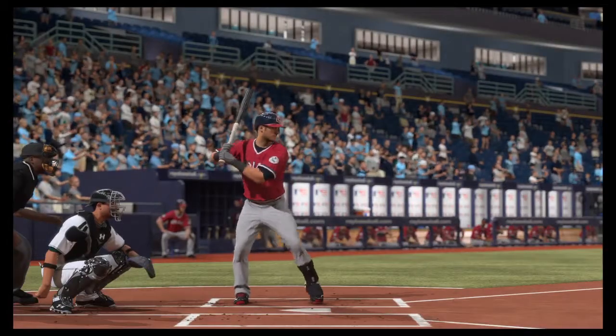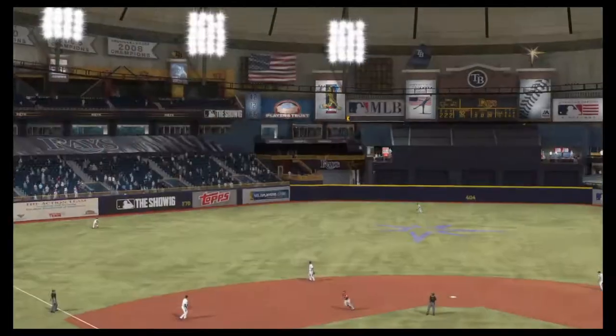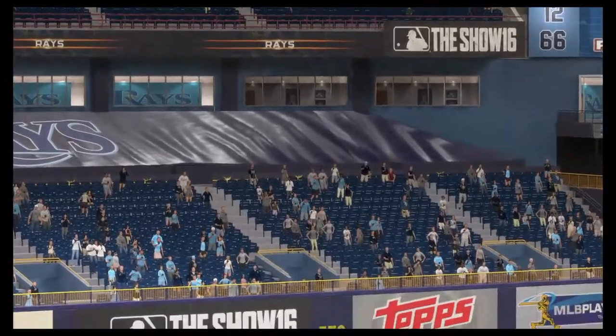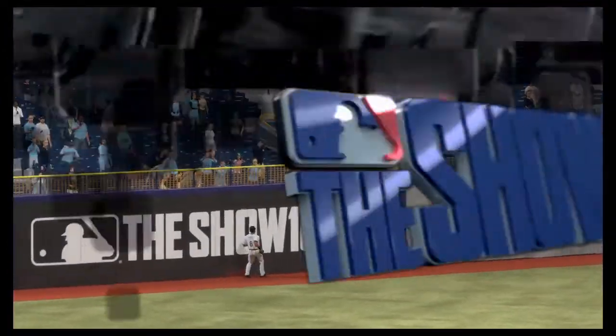Well, you figure it's only a matter of time till this guy gets going. That's his first home run here on the season, and you can bet it ain't going to be his last.